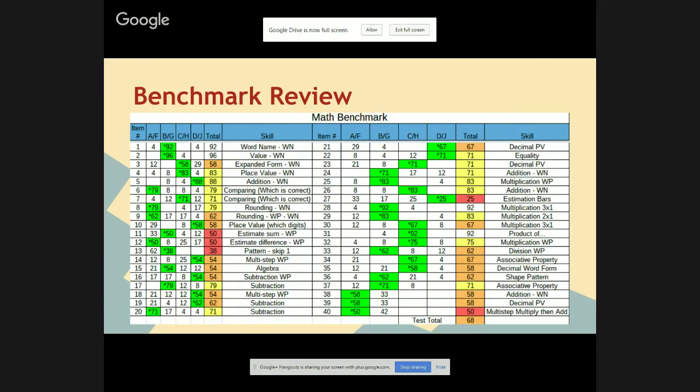And then number 40 was the multi-step multiplication and adding one, the Fireflies one. That one I don't have a breakdown of who answered 192, who answered 144, who answered 164 if you missed a beat, and all those different things, because that's an open-ended question, so I can either mark correct or incorrect.